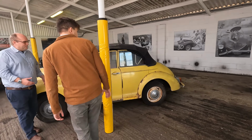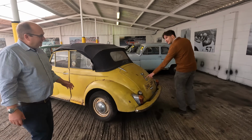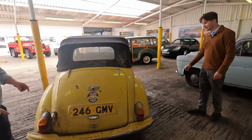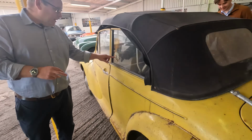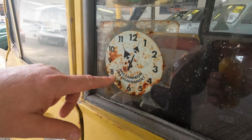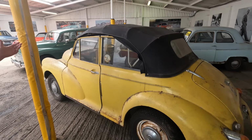I would keep it. If you have a look round the back, it's the small things like the peace sticker on the back and all the period window stickers you've got. Well, you've got the peace sticker on the back, which is brilliant. And then on this side window, you've got the DIS. So DIS is a town in Norfolk. DIS campaign for disarmament. So someone, you know, love and peace.